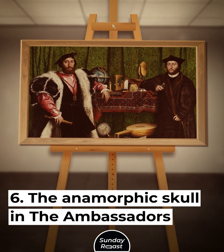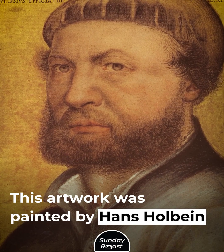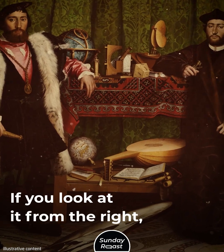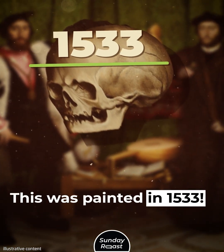6. The Anamorphic Skull and the Ambassadors. This artwork was painted by Hans Holbein the Younger. It features an optical illusion at its base. If you look at it from the right, it appears to be a skull. This was painted in 1533.